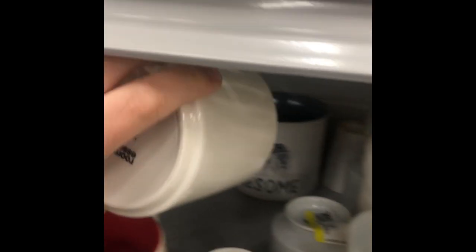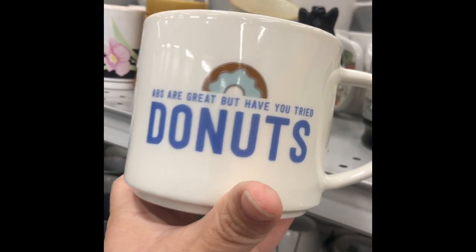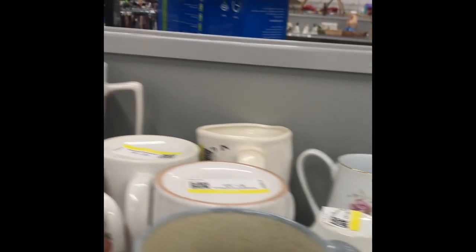This, I've bought this mug before. I've sold it before. Abs are great, but have you tried donuts? I mean, come on. How do you not love that mug? I'm getting it again. I'm getting it again. Because somebody else needs to have the joy of that mug.